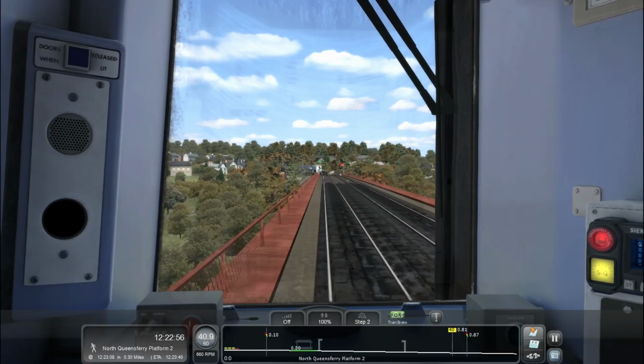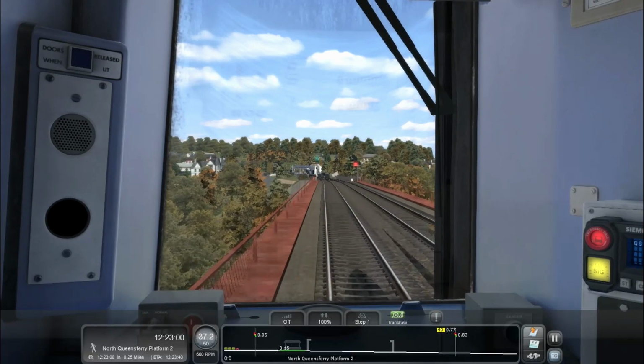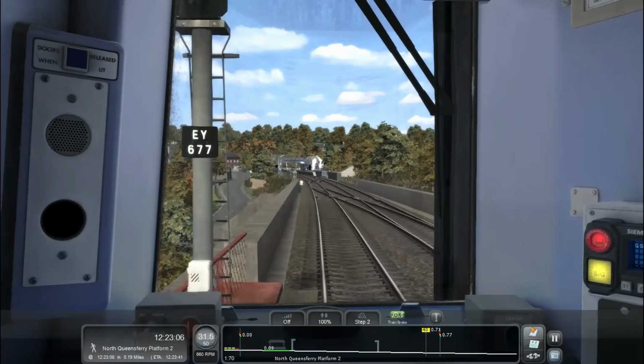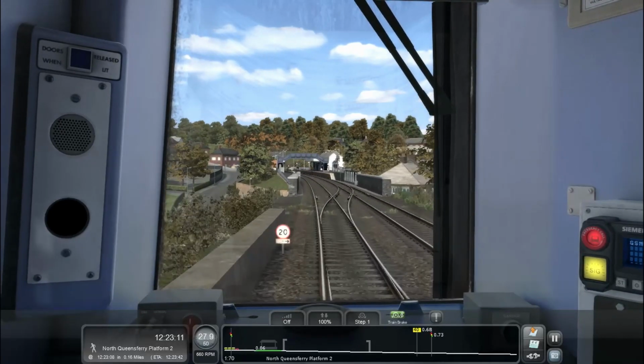At the Northern Viaduct, on the approach to the station at North Queensferry, was where the station's signal box was located, along with a diamond crossover, as we start to descend towards Inverkeithing at 1 in 70.